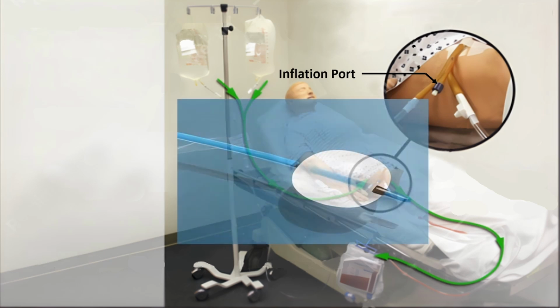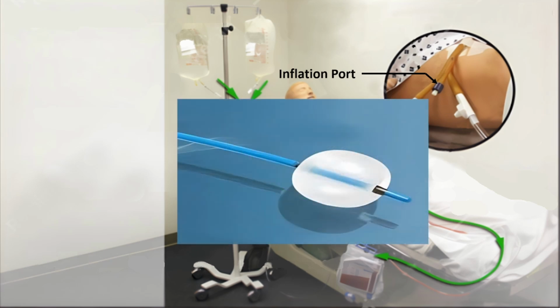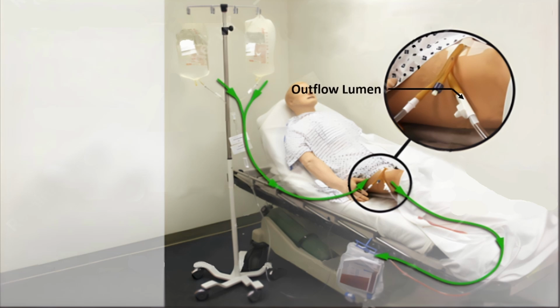Air is injected once the catheter is properly placed inside the bladder to avoid dislodgement during the insertion of the catheter. The solution then goes to the outflow lumen, containing blood and other irrigated components, into the drainage bag. This process is continuous and is not done intermittently over the course of the procedure.